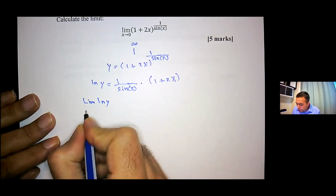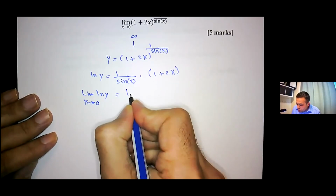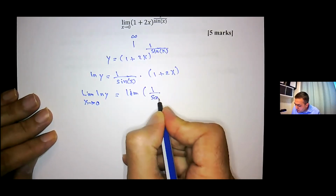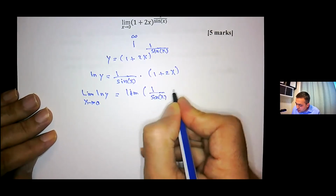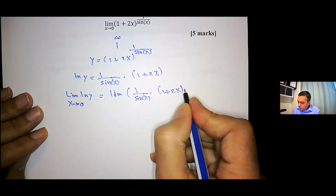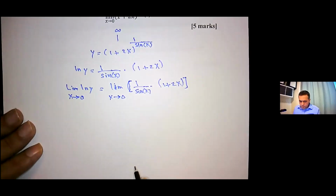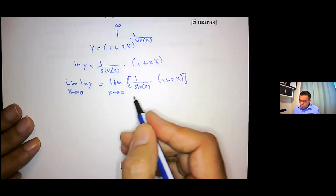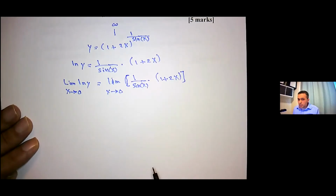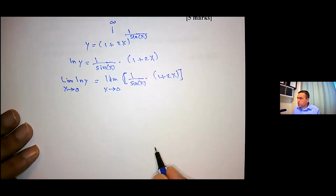So I want to find the limit of ln y when x approaches 0. And this will equal the limit of 1 over sine x times ln(1 plus 2x). I want to take the limit for all of this when x approaches 0. So in this case, I can apply L'Hopital's rule: the differentiation of the numerator and the differentiation of the denominator.